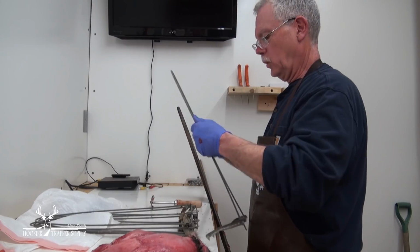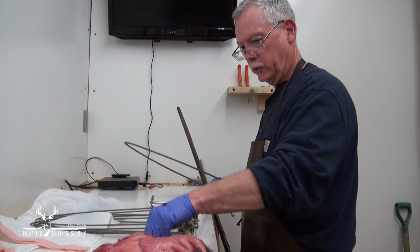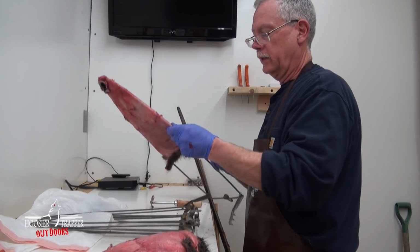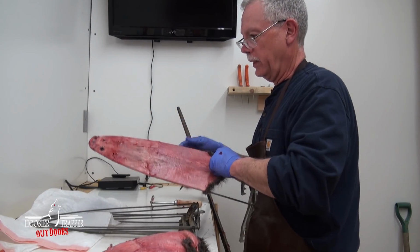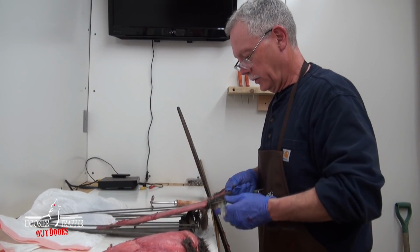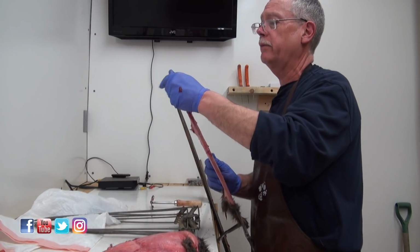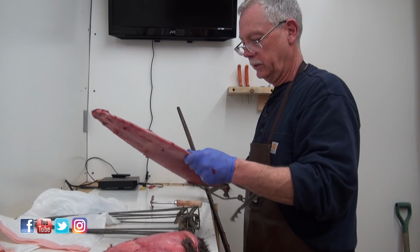Kind of watch your stretchers. You know, when stretchers are used for several years, they'll kind of start getting a little bent up or whatever. So you want to try to get your shape back a little bit. And that one I think might stay on there. I'm not sure. We'll see.